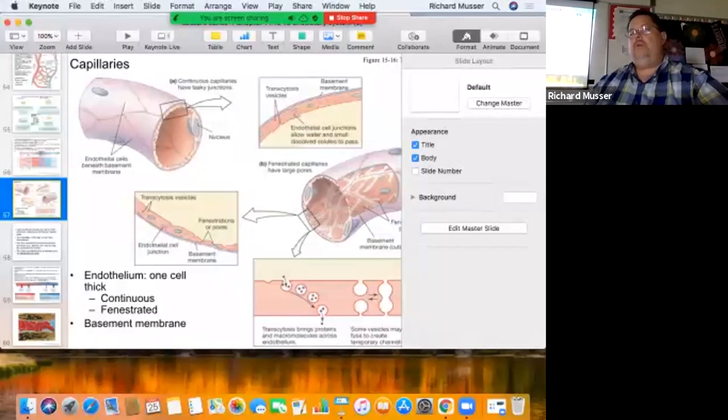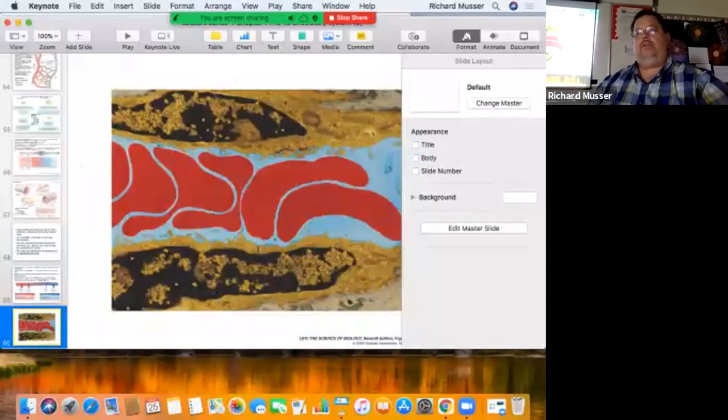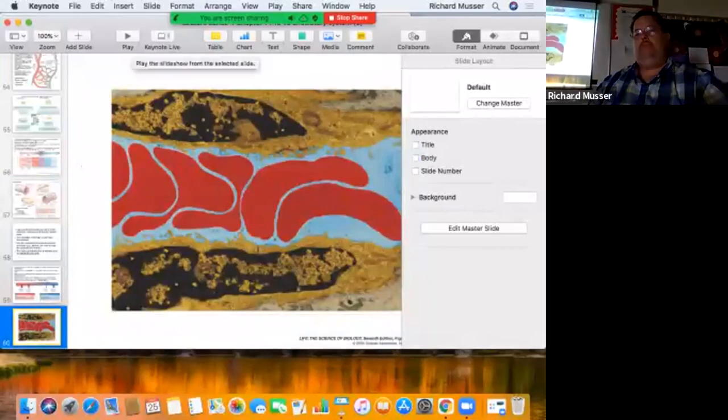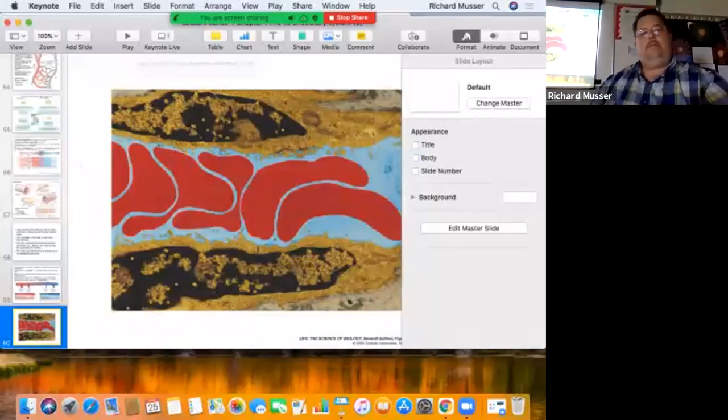Blood moves slowly through capillaries. That allows for gas exchange to take place. Here are red blood cells lining up as they go through the capillaries. Isn't that kind of a cool picture? You can see them all lining up. These are red blood cells.